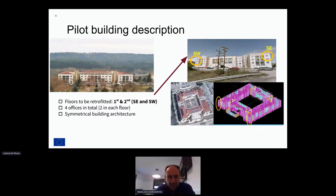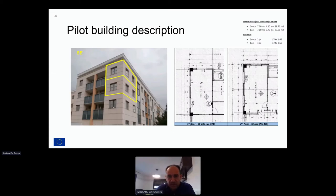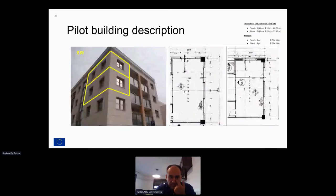Here is the southeast spot where the facade will be installed. And also in the next slide, you can see the southwest spot of the building where the facade will also be installed.